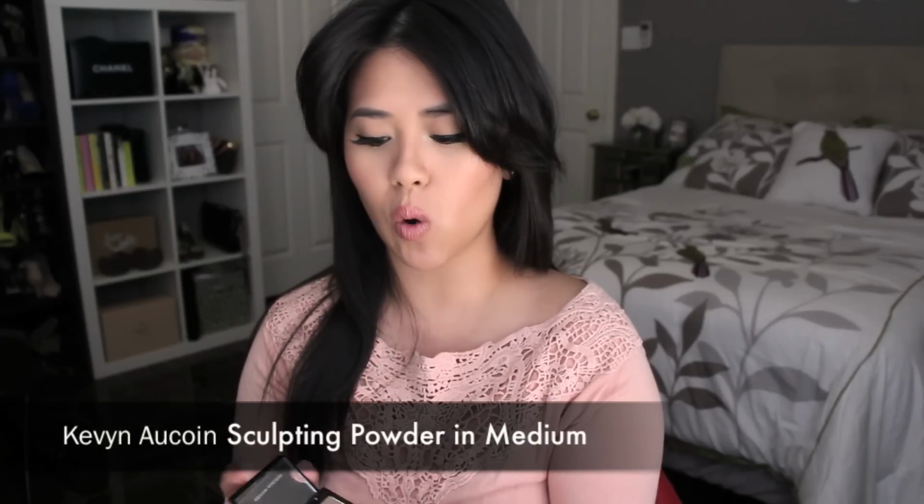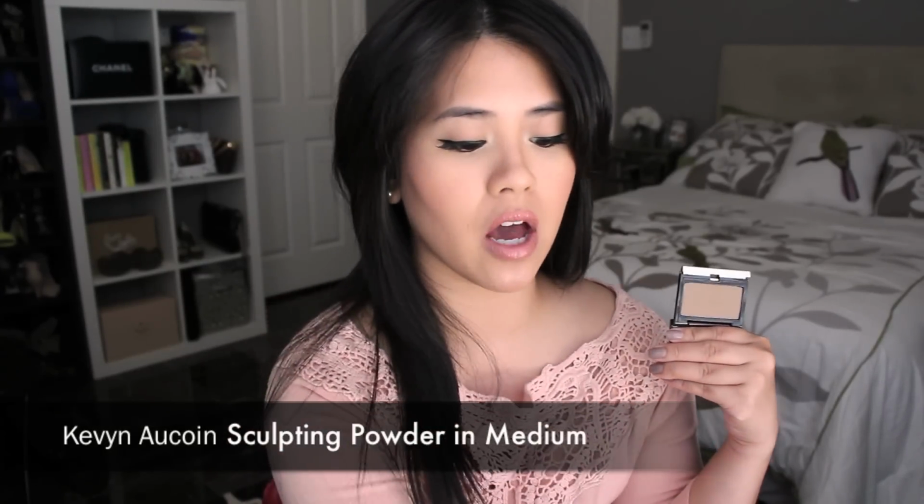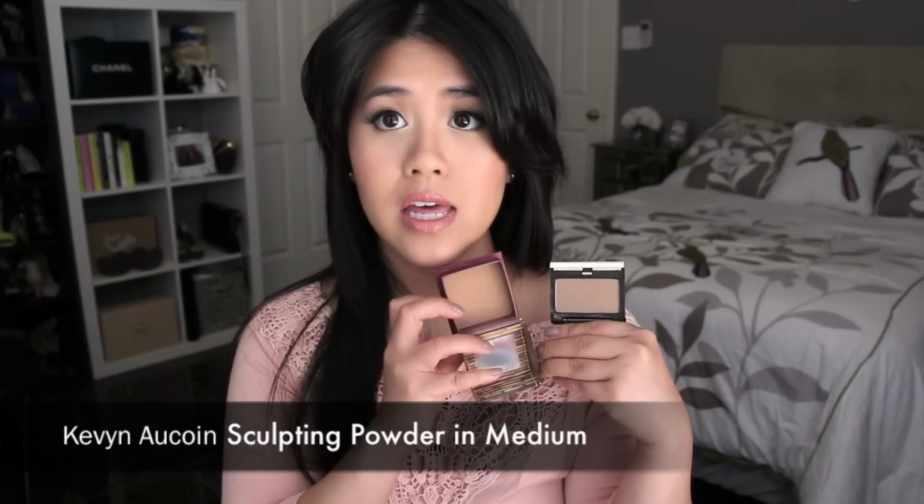So this is the Kevyn Aucoin Sculpting Powder in medium. Now, as you can see, compared to the other ones that I've showed you earlier, this one has a lot more of a gray undertone. So the grayness is going to mimic that shadowy look that you want. So what I do with these is I use it with a more angled brush so that I can really get into the lines that I want to create. This is definitely going to make you look slimmer.